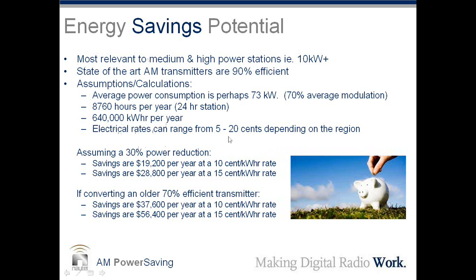Electrical rates can range from 5 to 20 cents per kilowatt hour, depending on the region. And if you're using one of our high efficiency NX series transmitters, you might expect, if you're paying 10 cents per kilowatt hour, to save over $19,000 a year. And if you're running 15 cents per kilowatt hour, you're looking at somewhere around $28,000 a year. Now, if you're using an older plate modulated transmitter, which may be 70% efficient or something, and you change to one of these new transmitters and implement MDCL, you're looking at saving $37,600 per year, or up to $56,000 at a higher kilowatt hour rate.